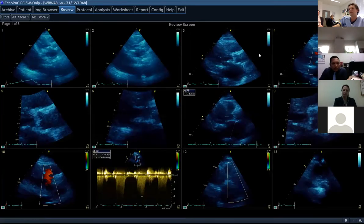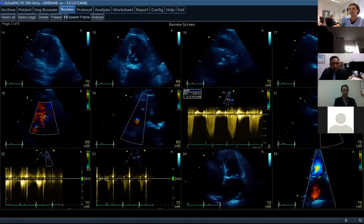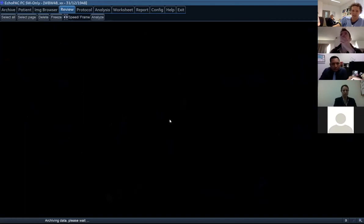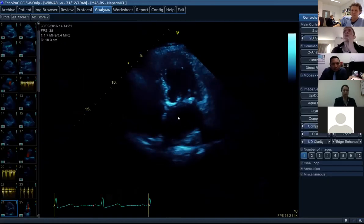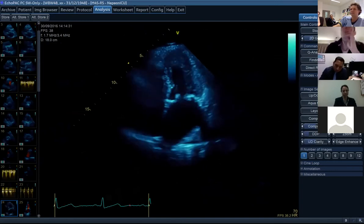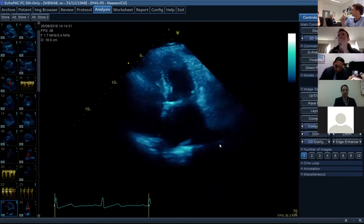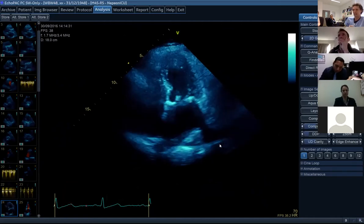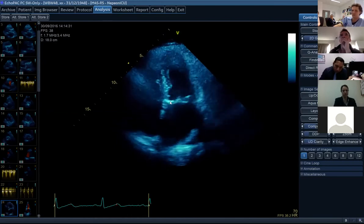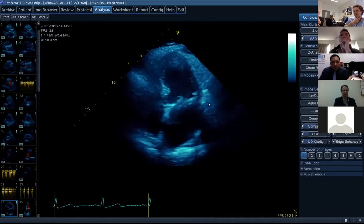So why don't we just jump through and bring in the lung a bit better. I guess maybe I'll show you this picture here. This makes assessment of left atrial pressure, I think, a little bit harder sometimes. There's quite a lot of thickening to the mitral valve, a lot of mitral annular calcification, and you can see straight away how impaired the movement of the mitral annulus is.